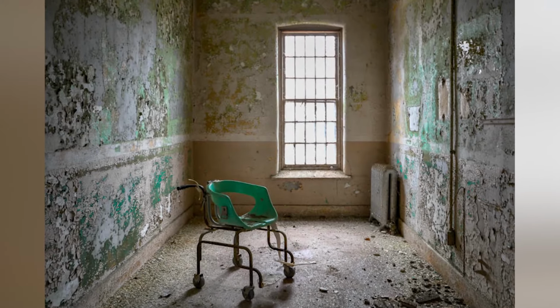In reality, Willard was more of a prison than it was a hospital, with patients being kept until the administrators decided they could leave. However, many never did. Worse still, not everyone who found themselves in the asylum were actually insane. Now, as of today, Willard is abandoned, but much of it still remains.